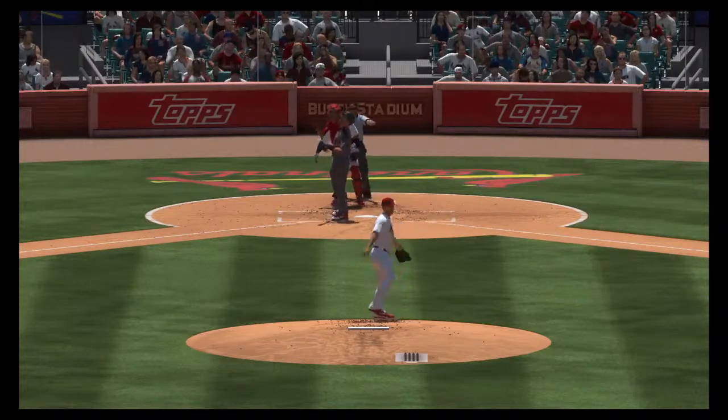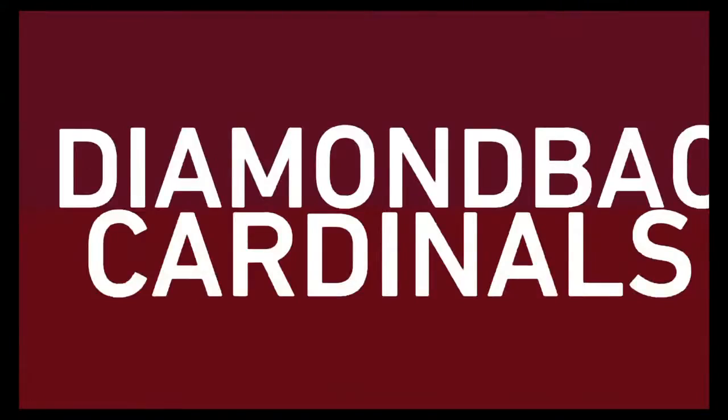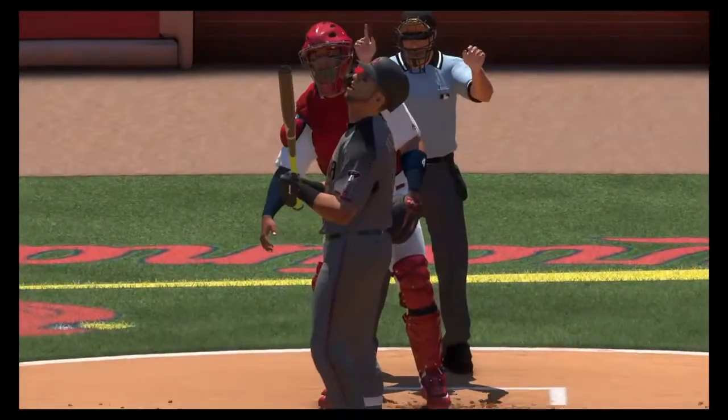And he can't get out of the way of that one, so the leadoff man will be on to open the frame. Looks like he was trying to bust him inside, and he might have held on to it just a little bit too long. Just like that, the leadoff man is aboard.